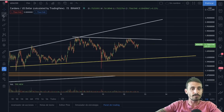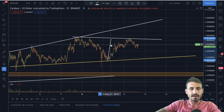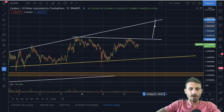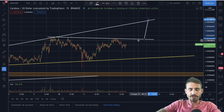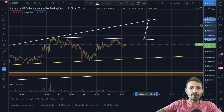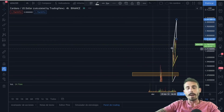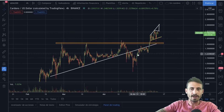So what is the measured move from this? We all know this is getting the top here from the head all the way to the neckline, and from the breakout, if it's going to be tomorrow in 2 days, okay? Just let's say, for the sake of it, on the 13th of May, so this would be tomorrow. And this should take the ADA price all the way to the $2, which is also the target that we've been talking about, guys, for many weeks, from this huge ascending triangle.